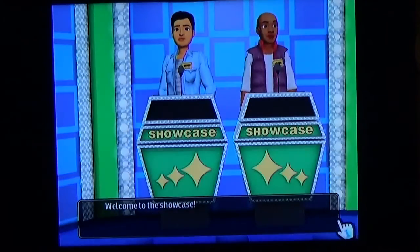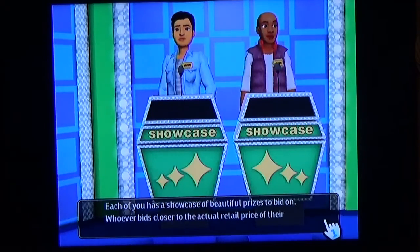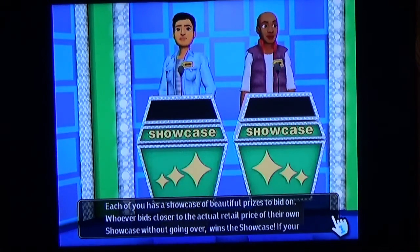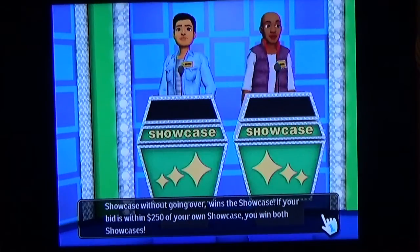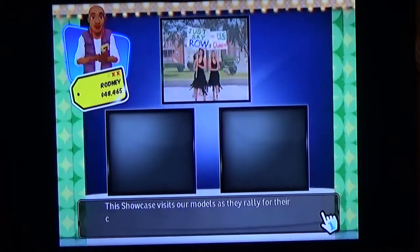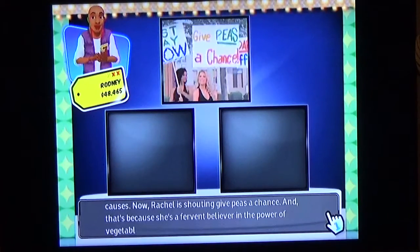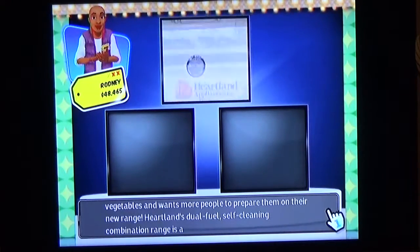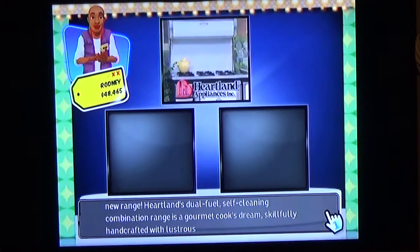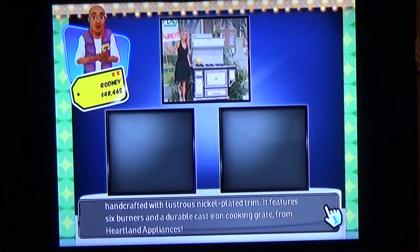To the showcase. Each of you has a showcase of beautiful prizes to bid on. Whoever bids closer to the actual retail price of their own showcase without going over wins the showcase. If your bid is within $250 of your own showcase, you win both showcases. This showcase visits our models as they rally for their causes. Now, Rachel is shouting, "Give peas a chance." And that's because she's a fervent believer in the power of vegetables and wants more people to prepare them on their new range. Ireland's dual-fuel self-cleaning combination range is a gourmet cook's dream, skillfully handcrafted with lustrous nickel-plated trim. It features six burners and a durable cast-iron cooking grate from Heartland Appliances.